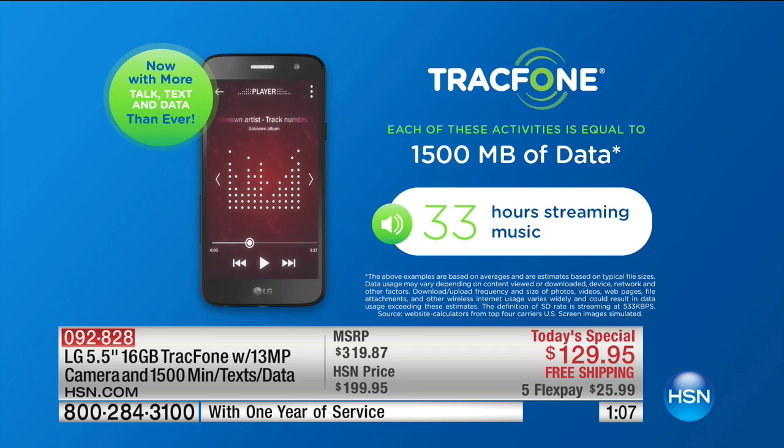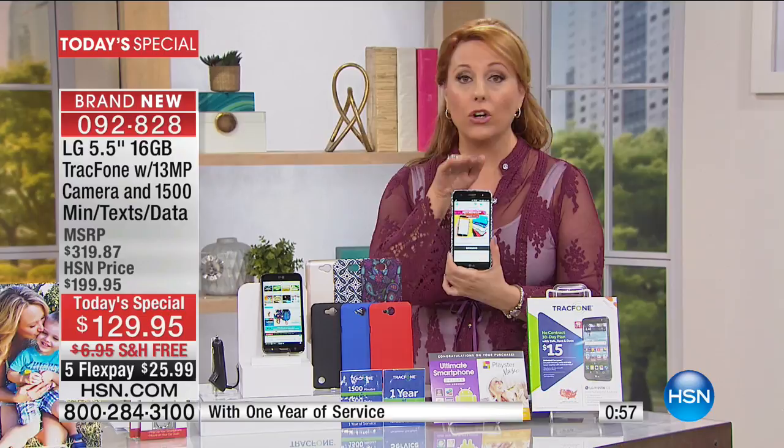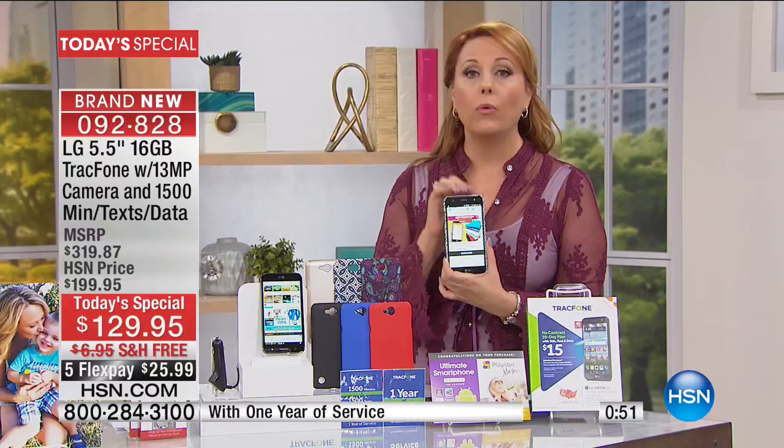I mean, what's your phone bill like right now? Is it, I don't know, $100 a month? Is it $200? Do you get overages? I've got a teenage daughter. I've gotten those overages. You will never get an overage. You will never get a bill. This is a TracFone, and we are loading you up with triple minutes.